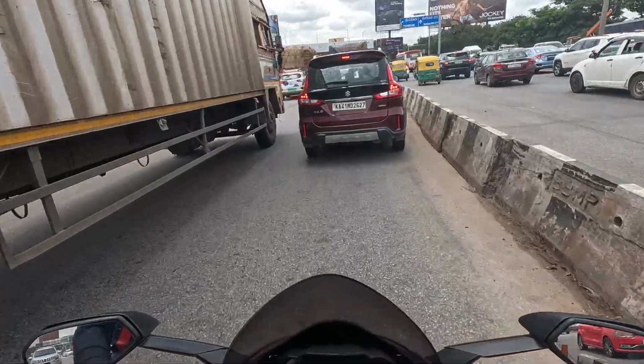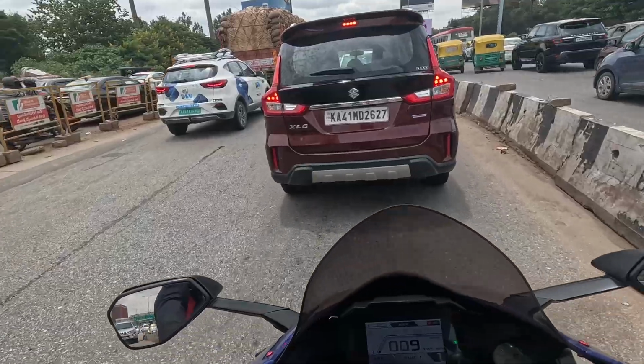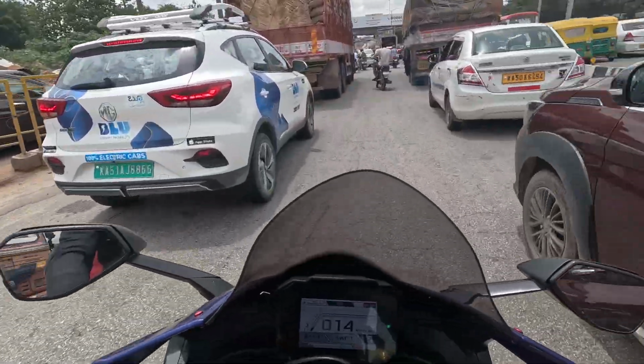Welcome to reality. Welcome to Bengaluru. After every ride, this is the kind of traffic that we have to go through to get back home.